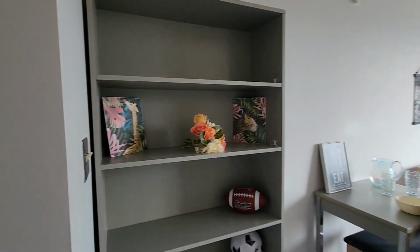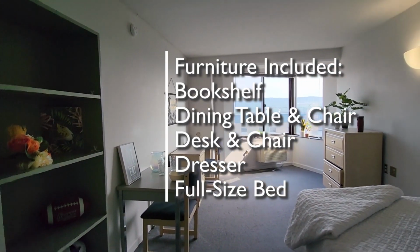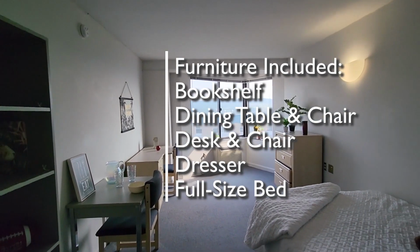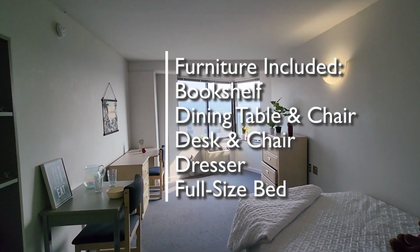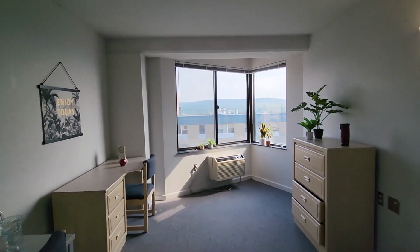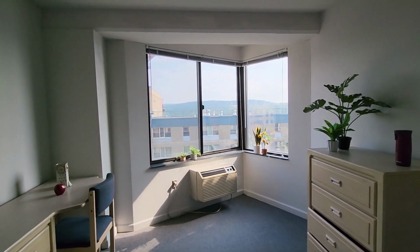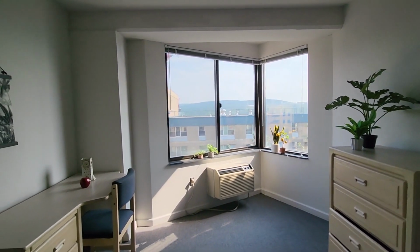And in the room, we'll always have the bookshelf, the dining table and chair, the desk and chair, the dresser, and the full-size bed. So this is an angle style apartment. It means the window has an angle shape to it. We'll go take a look. We're on the south side of the building and we're on the top floor. There is an elevator in the building.